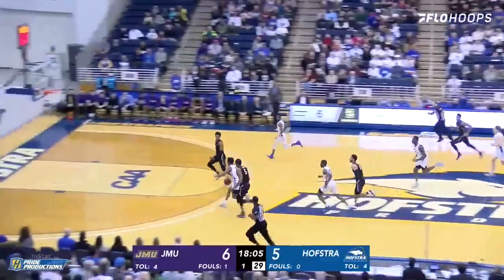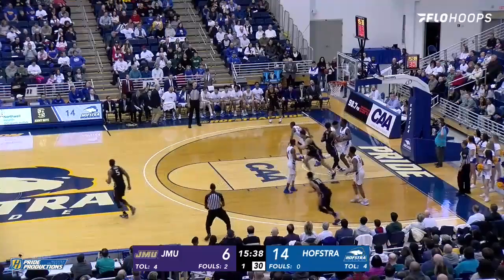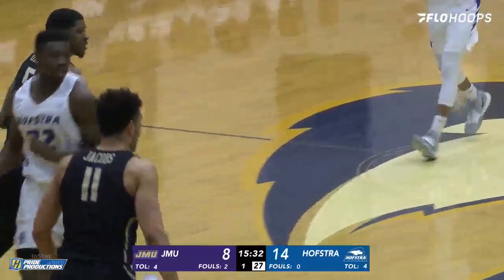Puts it up and puts it in. Draws the contact. Puts his shoulder into the chest of Isaac Conte. One strong dribble. Puts it up off glass and converts. That ends in the left an 11-0 run by the Hofstra Pride.